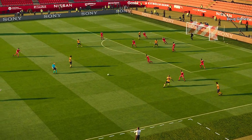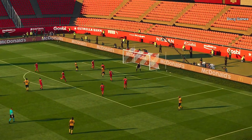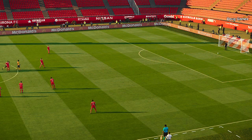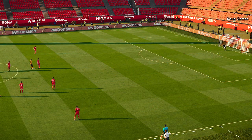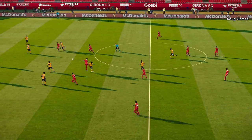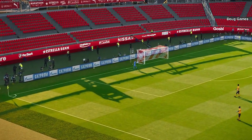He's got the ball glued to his feet. Goes for it! That was a matter of inches. Oh, how close was that to going in? It only required the smallest of tweaks. And once more, they can't get through. Corner it is.